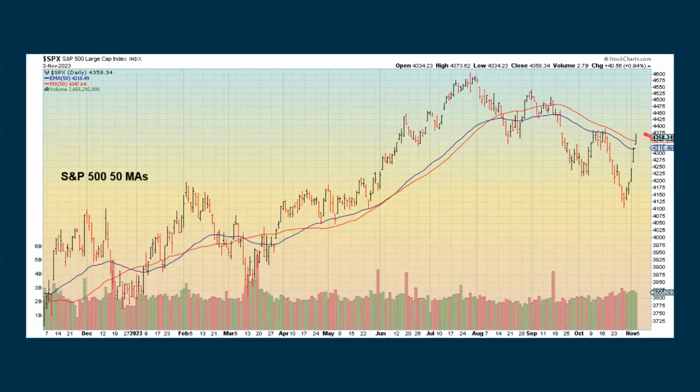Looking at our 50-period moving average study, where we were able to get above and close on the exponential moving average after Thursday, now we were able to close above the simple moving average on Friday.